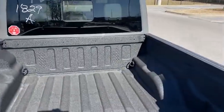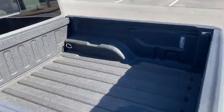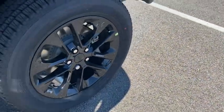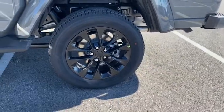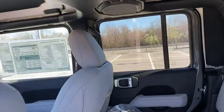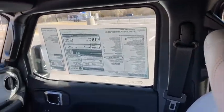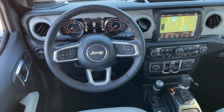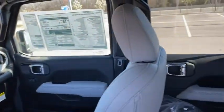Remote engine start, traction control, tow hitch, navigation system, dual airbags, leather-wrapped steering wheel, alloy wheels, power steering, four-wheel disc brakes, center armrest, universal garage door opener, electronic stability control, convertible, fog lights, compass, trip computer, power windows, security system, panic alarm.